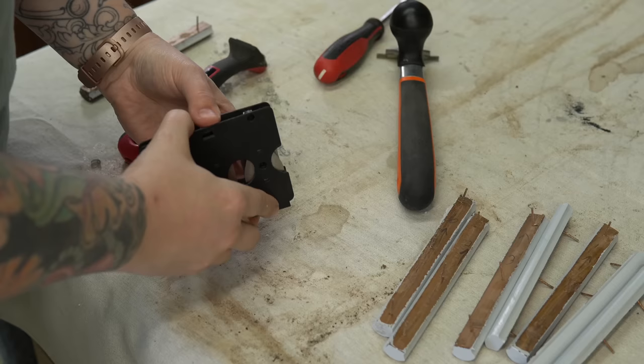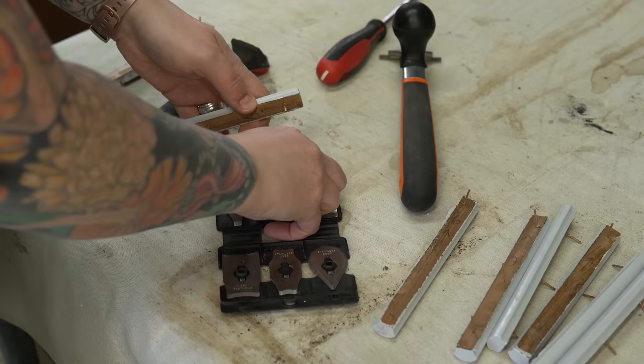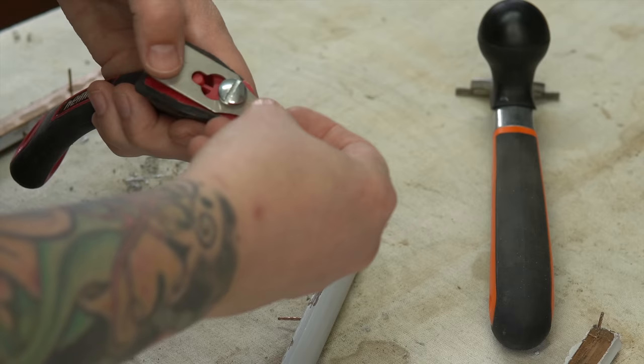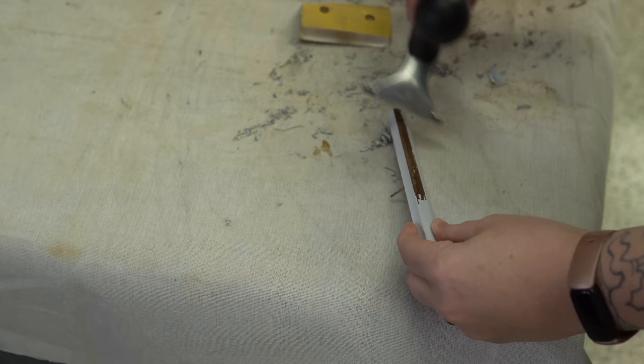I'm using a specialty scraper kit here to get into the grooves of these handle pieces. I'm using the flat scraper for the rounded part and then that little specialty one in the grooves. These kits are great and I will link to them below. If you do any amount of scraping at all, these will definitely come in handy for you.